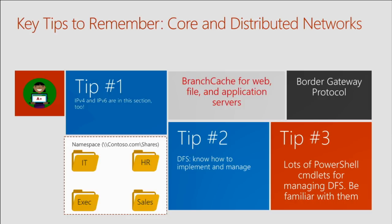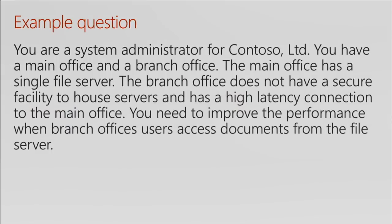Question here. System admin. You have a main office and a branch office. The main office has a single file server. The branch office does not have a secure facility to house servers and has a high latency connection to the main office. You need to improve the performance when branch office users access documents from the file server. The reason I've separated the answers from the questions here is because I'm hoping that all of you in your head already would have an answer.